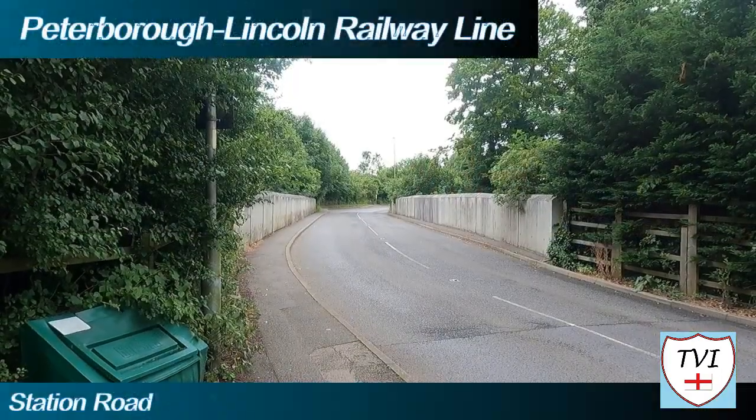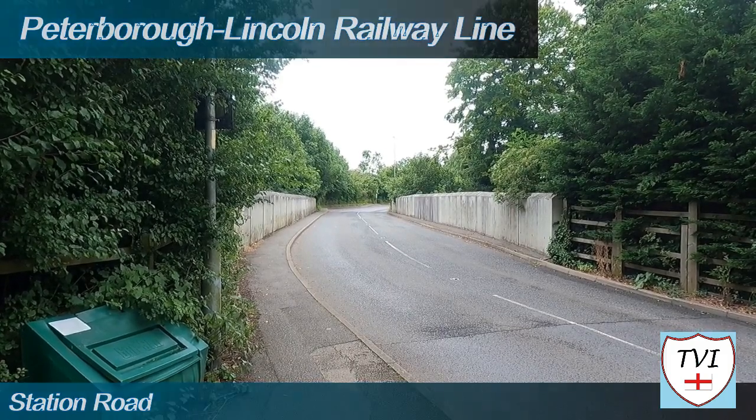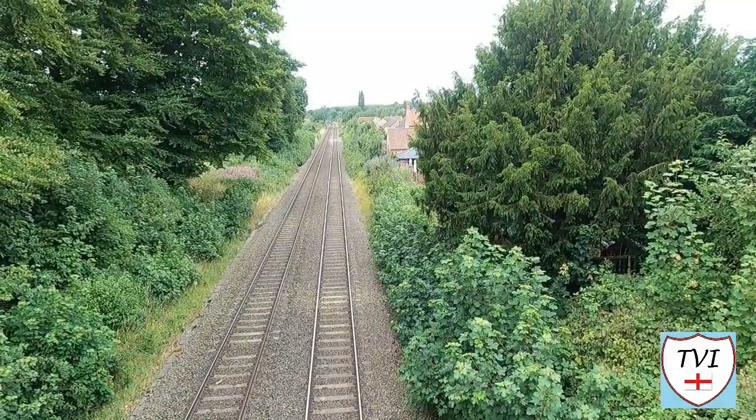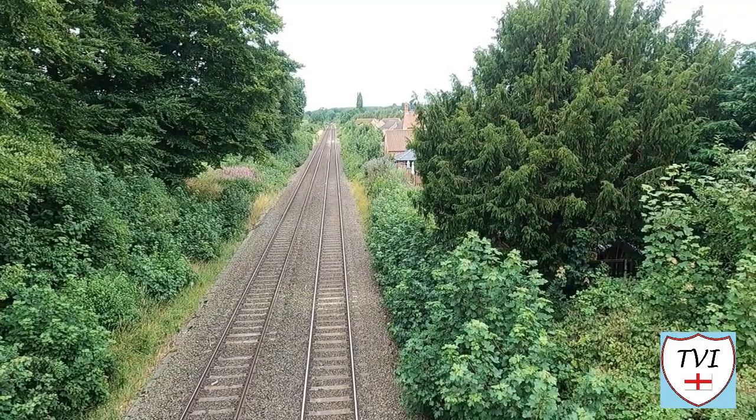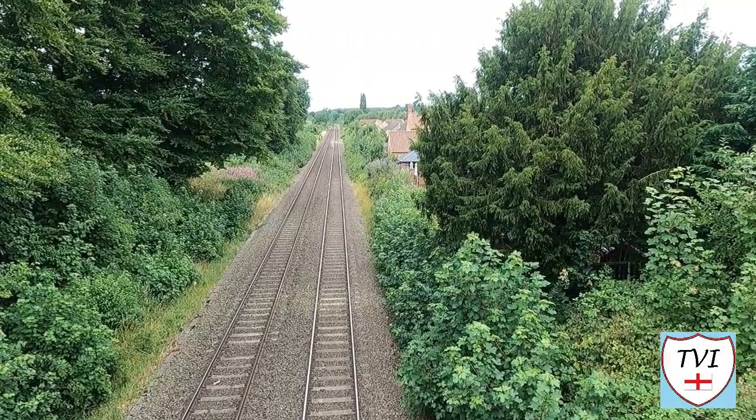After walking across the park, we come to a bridge. This is carrying Station Road over the Peterborough to Lincoln railway line. Heighington's former station, which was called Branston and Heighington originally, can be seen from this bridge. It closed in 1964, but as ever, the line remains open to this day. And this here is the entrance to the station house, just a bit further down the road.